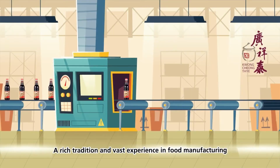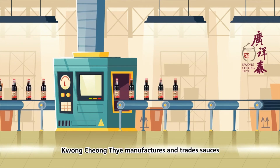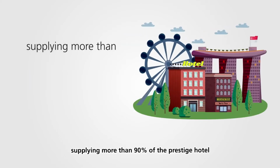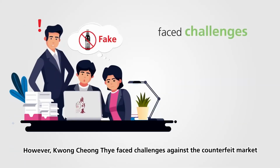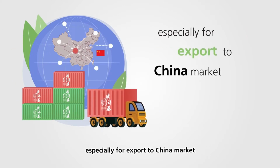A rich tradition and vast experience in food manufacturing, Kwong Thye manufactures and trades sauces for food suppliers in more than 10 countries, supplying more than 90% of the prestige hotels and restaurants in Singapore. However, Kwong Thye faces challenges against the counterfeit market, especially for export to the China market.